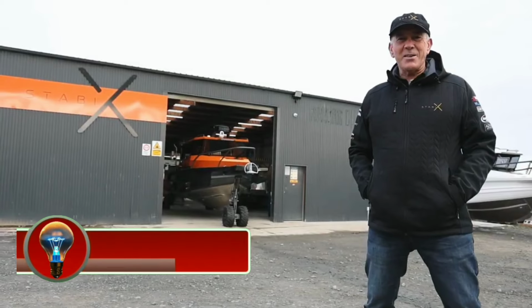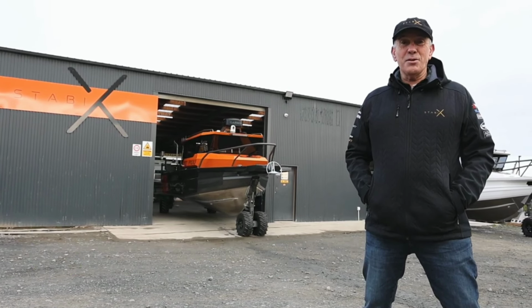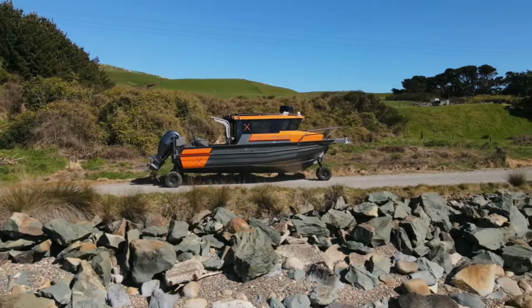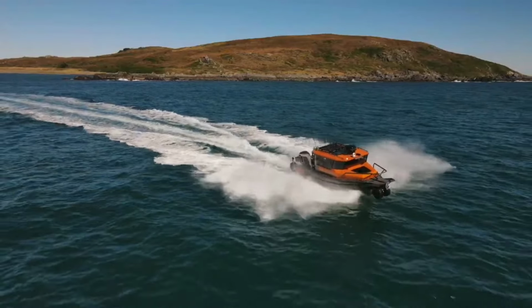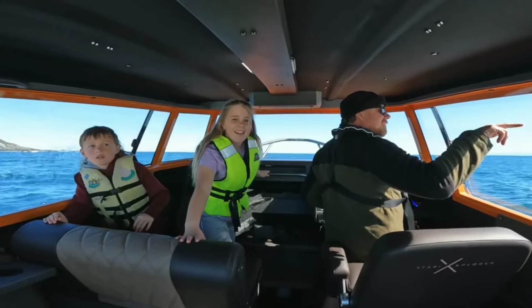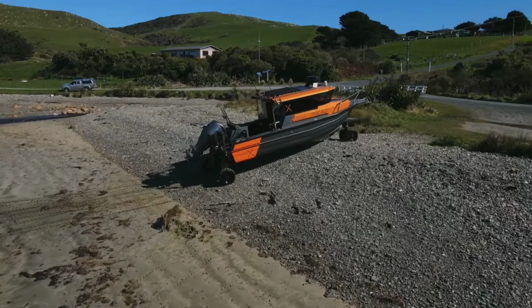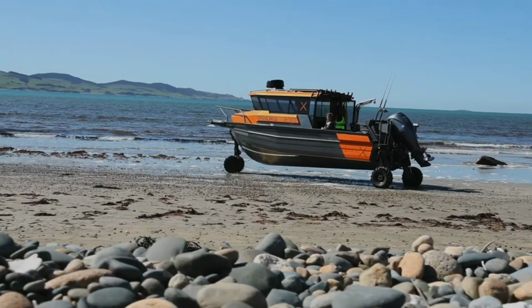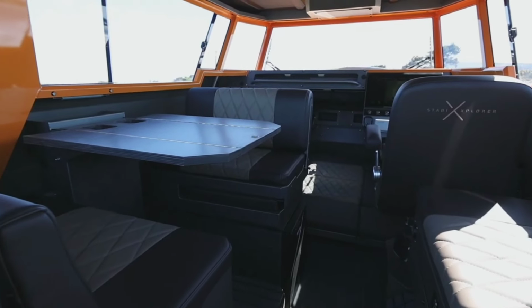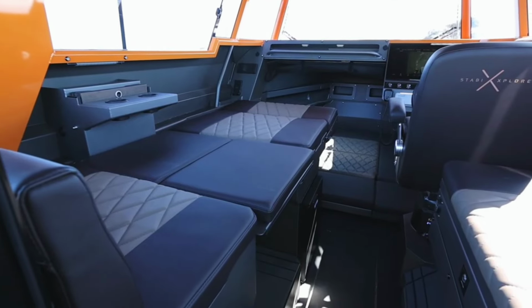The StabiX 250UC is a new amphibious vehicle that was launched in 2023. It is designed to be used for a variety of tasks, including search and rescue, law enforcement, and military operations. The StabiX 250UC is powered by a 250 horsepower engine that gives it a top speed of 30 knots on water and 60 miles per hour on land. It has a range of 400 miles on water and 300 miles on land.